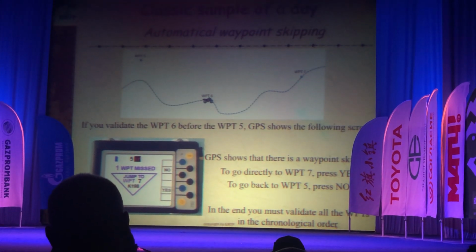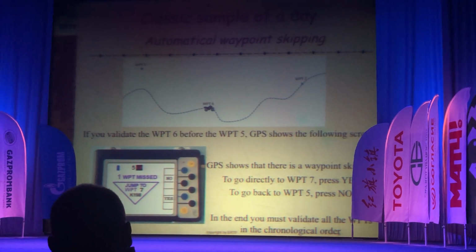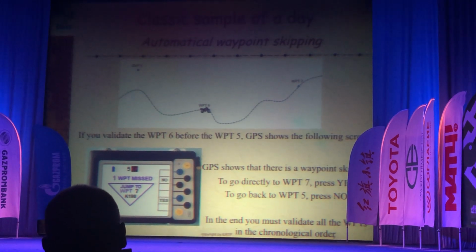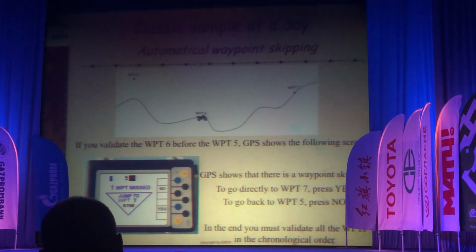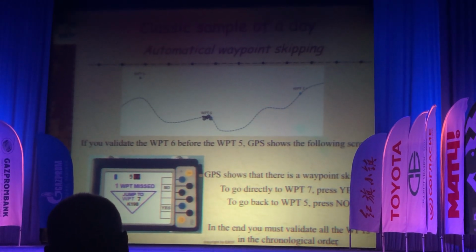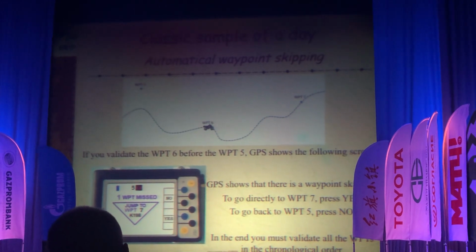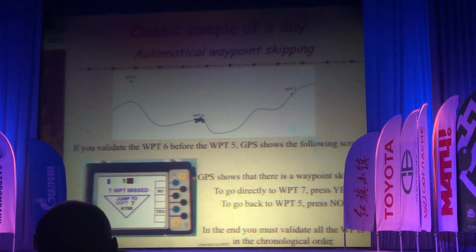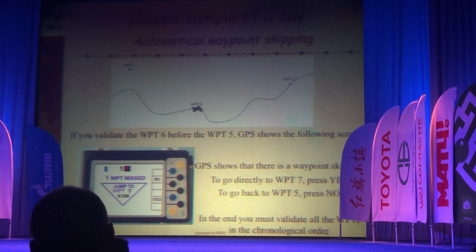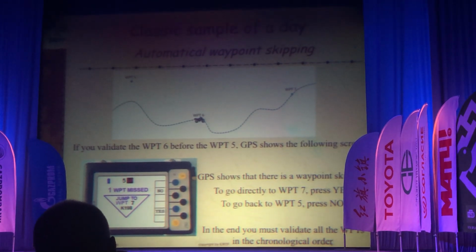Do you want to jump to 7, which is called K198? Yes or no? If you press yes, the GPS will adjust itself to waypoint number 7. So when you are close to this waypoint, you may have the arrow. If you say no, it means you want to go back to find waypoint number 5. And when you do so, when you validate number 5, you have to go to 6 again and then 7, because you must validate all the waypoints in chronological order.